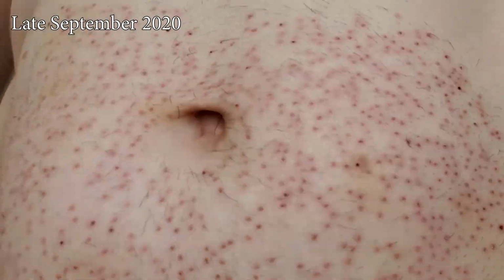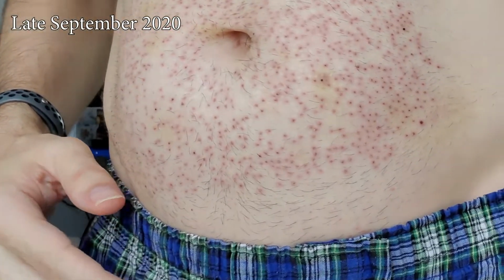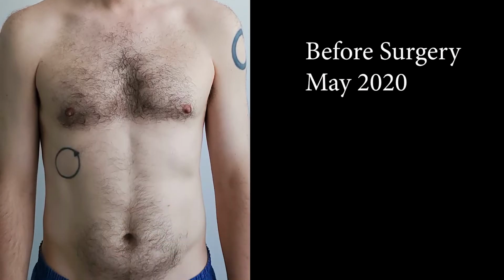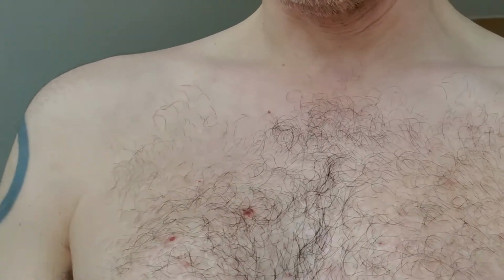I have, let's take a quick look, see the abdomen area. This looks worse than it is. As long as the scarring is flat, at least for me, typically this is going to heal just fine. This will be red for a while, flat red circles, but then this will just fade. You can see my chest, I can hardly see anything, there's a couple pimples, but it's just a matter of patience and time.